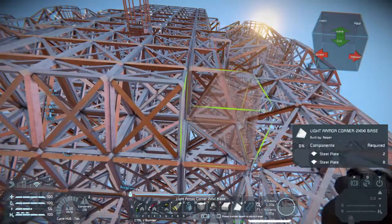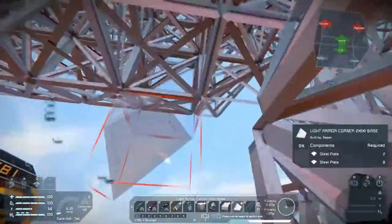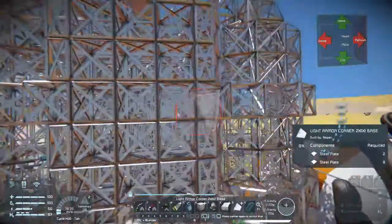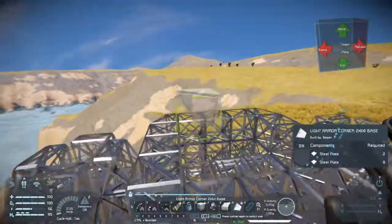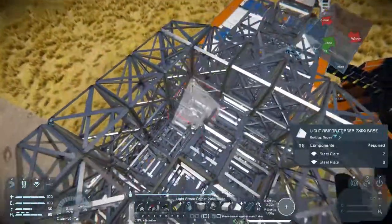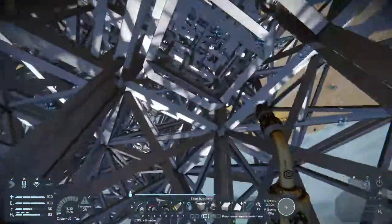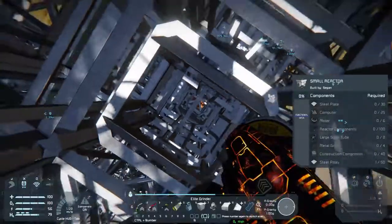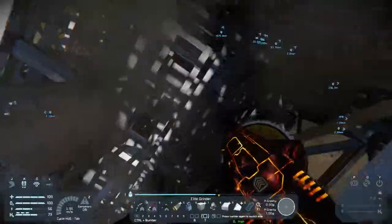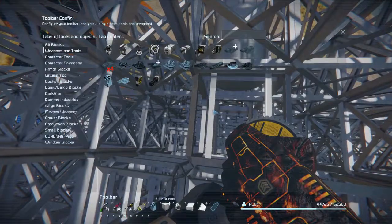Now we want to do this. Don't worry, this is just gonna be a ship to get us into space and out of space. It won't be anything else, most likely. It's okay. Now, reactors. I think we have a little bit too many. So we are going to get rid of 2 of them. And then there will be 3. That is a-okay in my opinion.